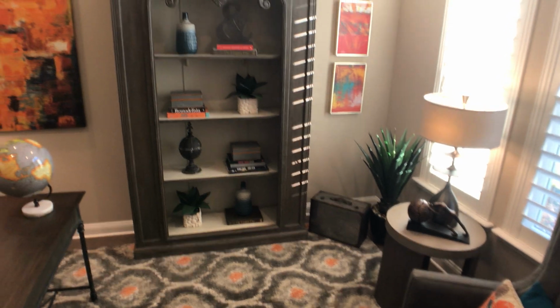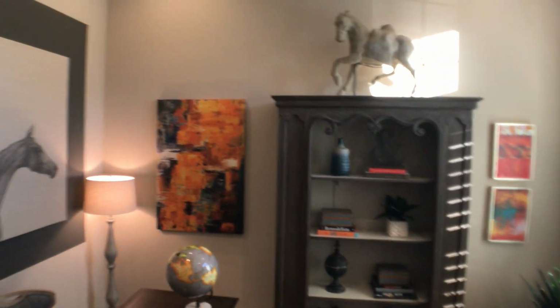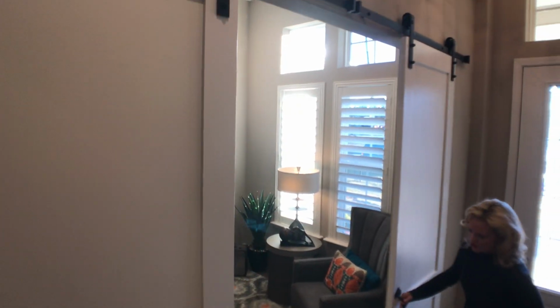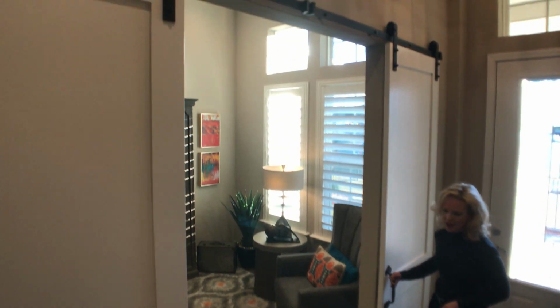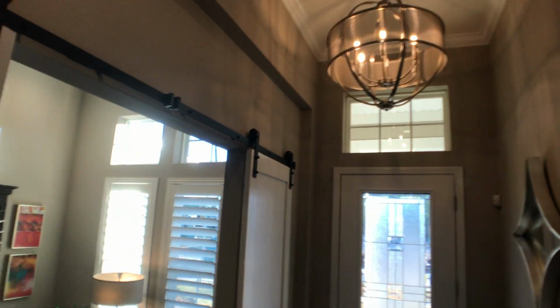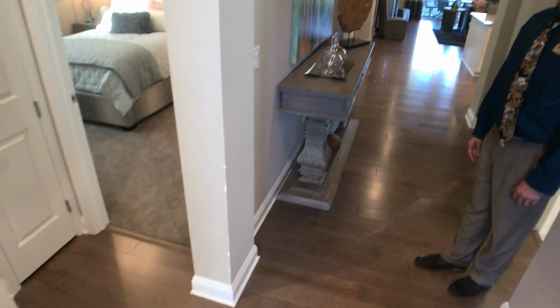Love this, and I love the barn doors. The barn door's out for me. Absolutely gorgeous. Let me scooch back so I can get that. Look at these. These are just so cool. You have to get this. Sorry, whoever buys this house, you have to do this. Too cool. And the ceiling height just makes this a grand entrance. Absolutely. 12-foot standard here. That is amazing.